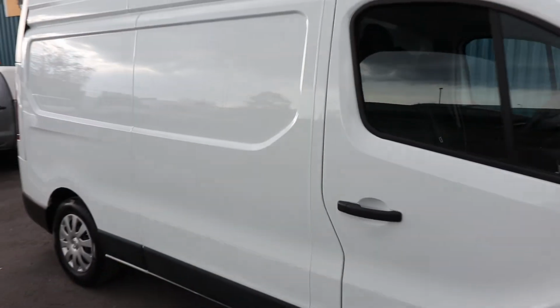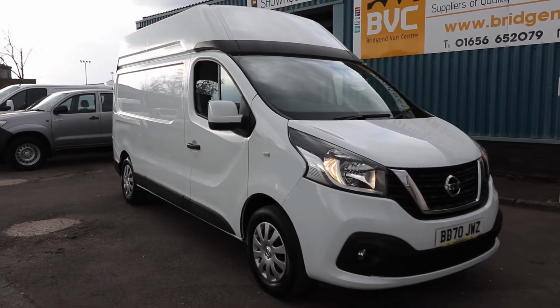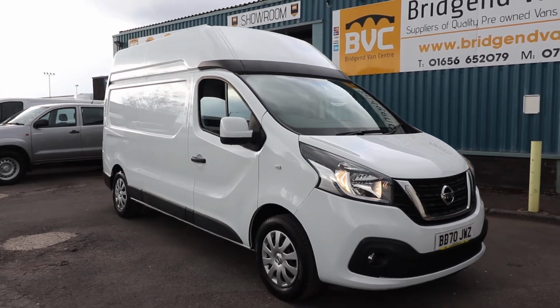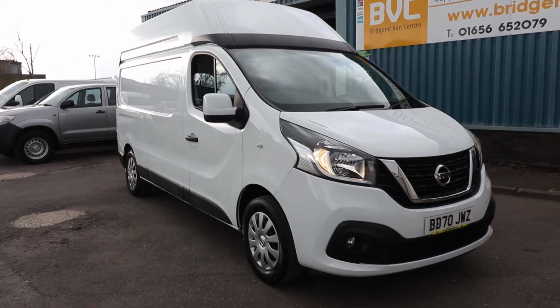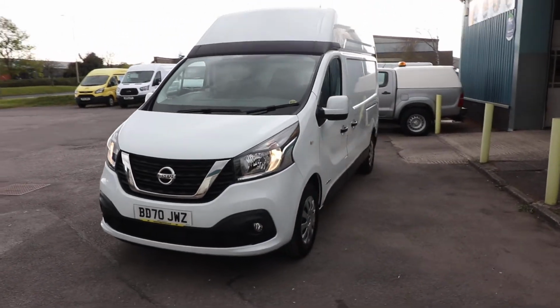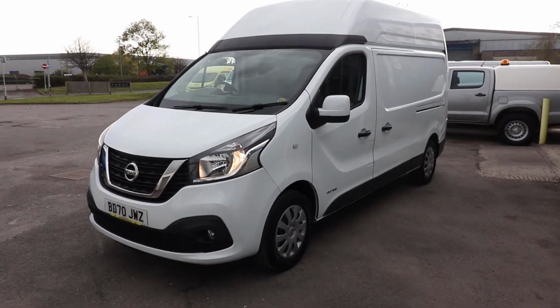lovely order indeed. So just to recap, Nissan NV300 Long and high. It's the Acenta model, so you get the air conditioning, rear parking sensors, Bluetooth phone prep. It's fully ply lined and a very nice looking van indeed. And you've got that fantastic peace of mind that you've got warranty until near the end of 2025 or when you reach 100,000 miles, which is again a long way away.